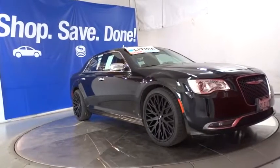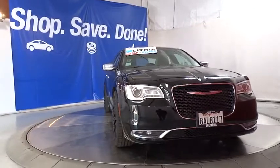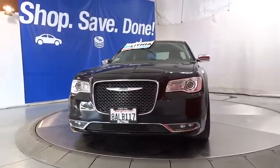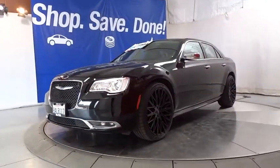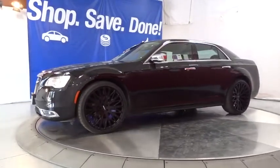2018 Chrysler 300. The Chrysler 300 combines sport and luxury in one unique and powerful package. If you're looking for elegance and performance, the 300 delivers. This vehicle has less than 35,000 miles. Here are some of this vehicle's great options.